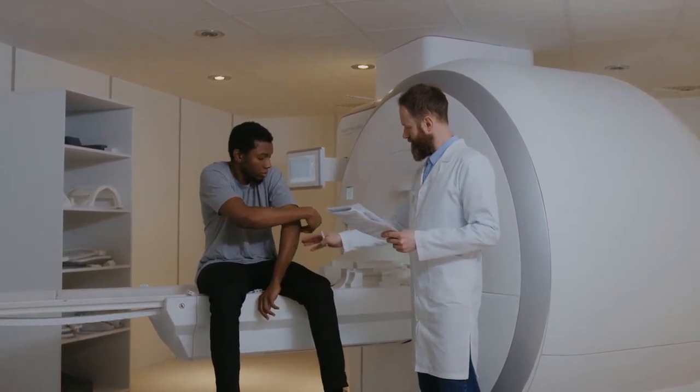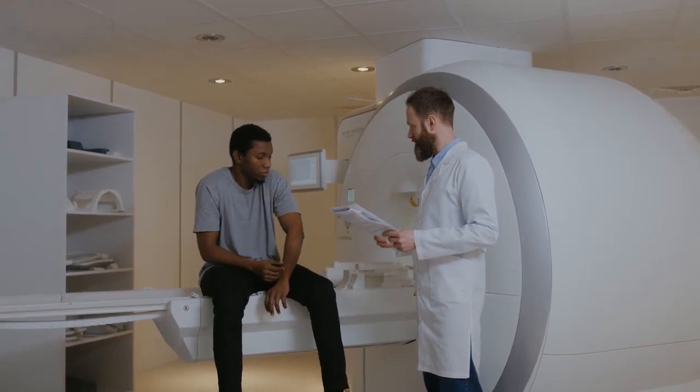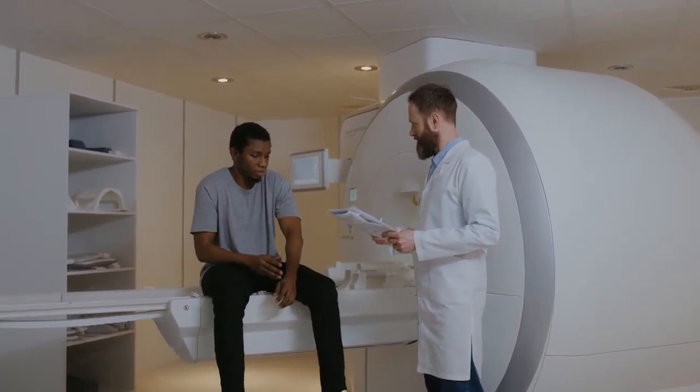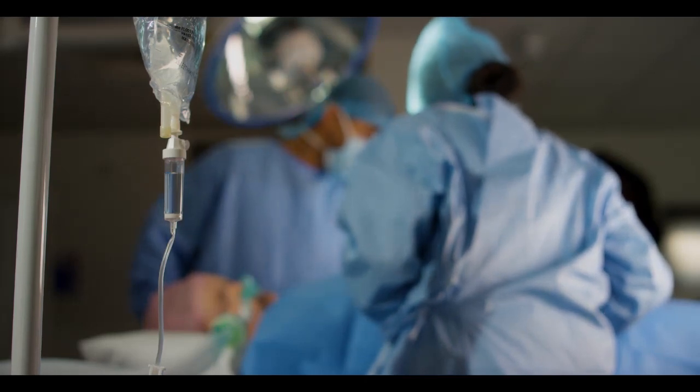Blood tests. Your doctor might test your blood for the gene HLA-B27. Many people with ankylosing spondylitis have the gene, but not everyone who has it gets the condition. Your doctor may also check your blood for signs of inflammation, which could be caused by ankylosing spondylitis.